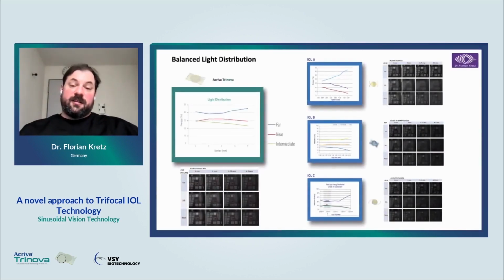Also, if you do some United States Air Force targets and you look at the range of vision, and especially at the pupil size, you can see the IOL B, IOL A, and IOL C really have a lack of intermediate vision under larger pupil size. And intermediate vision in dim light conditions is important when driving a car, for example, where the Acriva Trinova really has a benefit for that intermediate vision. But also the near vision is slightly better with a higher use of light energy under larger pupil sizes.